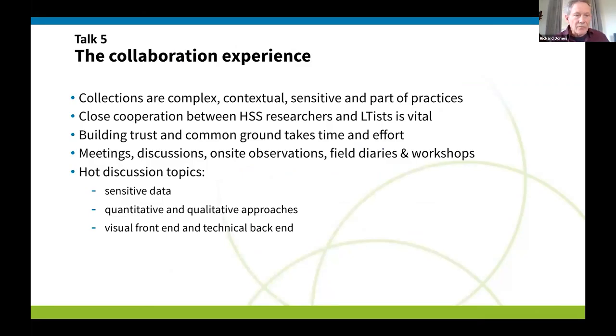and go into talking about the collaboration experience. And one experience that we made is that these collections are very, very complex, more complex than we thought from the start, and they are very contextual and sensitive in different ways, and also part of practices. So it's very important for us to have a close cooperation to understand the complexity of the collections and the practices of using them.